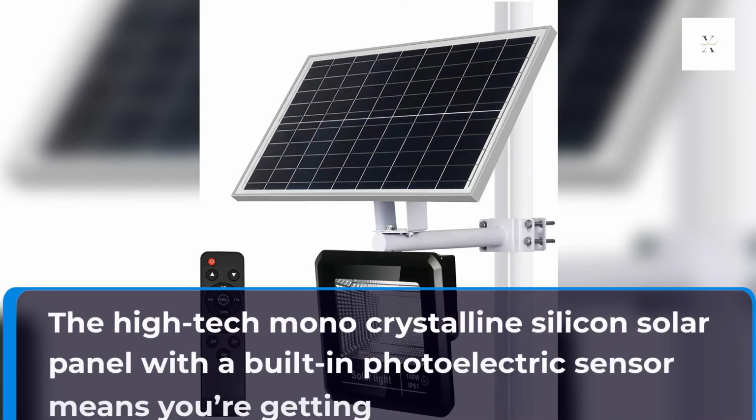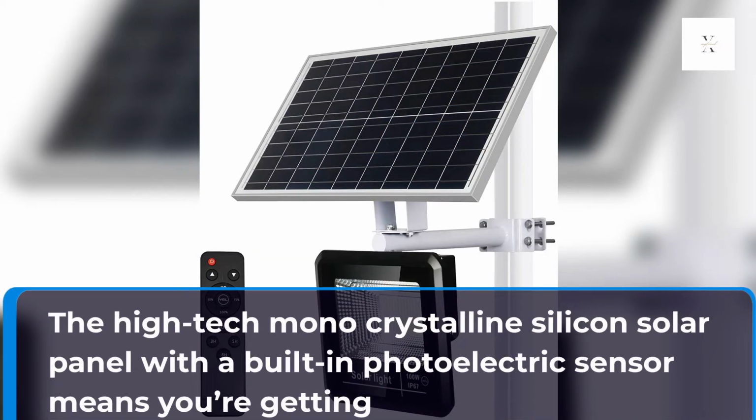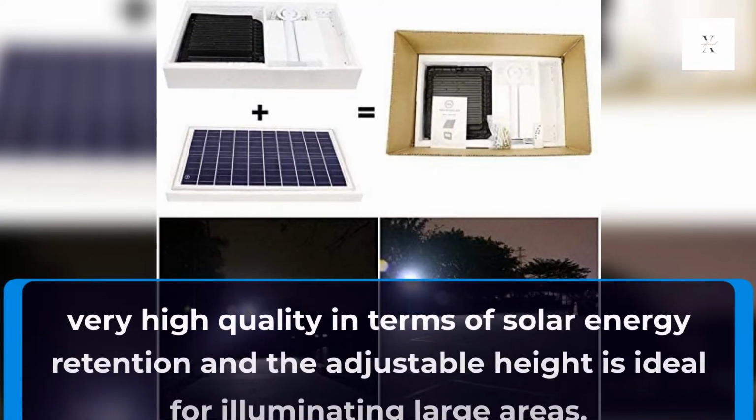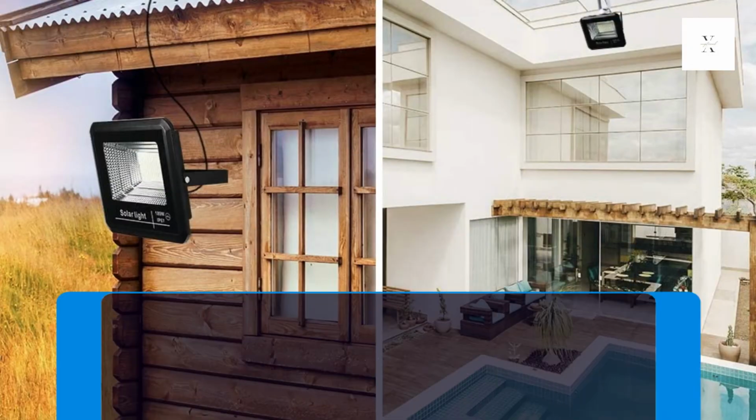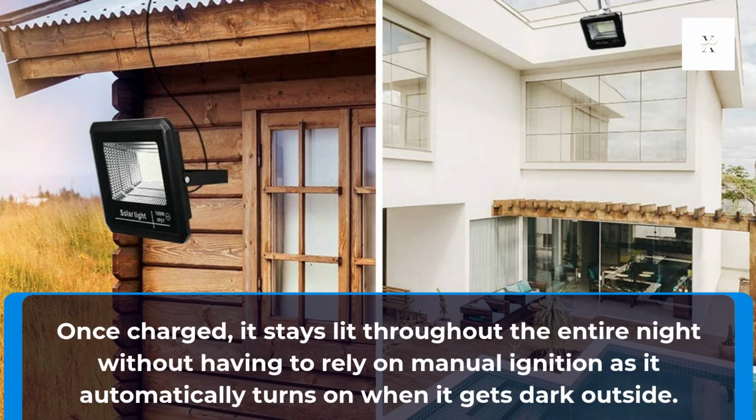The high-tech monocrystalline silicon solar panel with a built-in photoelectric sensor means you're getting very high quality in terms of solar energy retention, and the adjustable height is ideal for illuminating large areas. Once charged, it stays lit throughout the entire night without having to rely on manual ignition, as it automatically turns on when it gets dark outside.